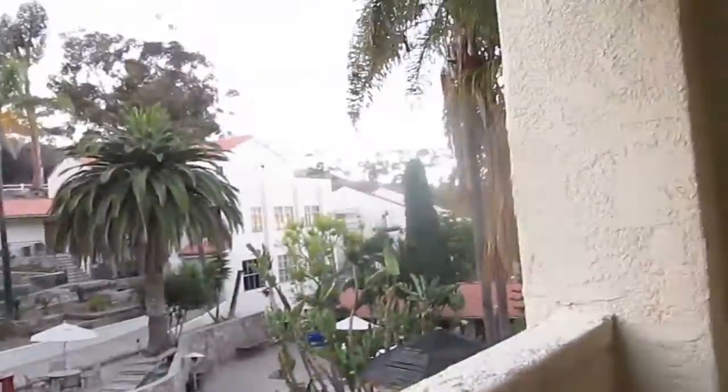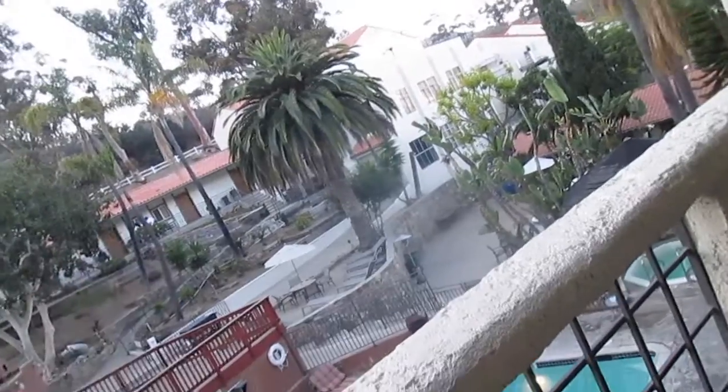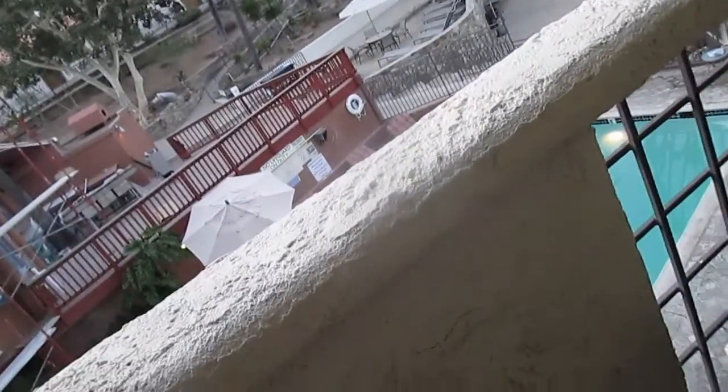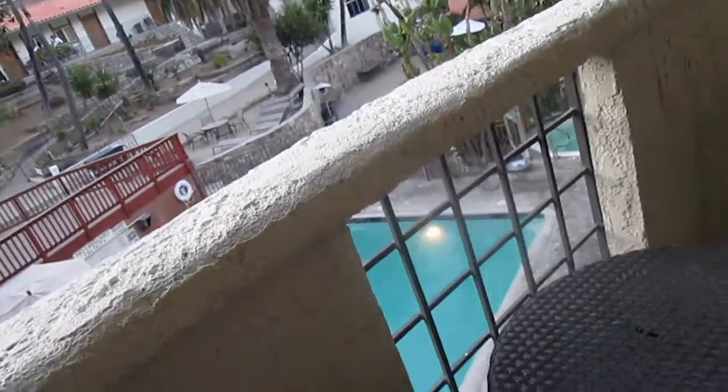They were doing a bunch of renovations at the time of filming this, so I'm pointing to other members of the group that I spotted a cat from this balcony. Nearly all the rooms have balconies here.